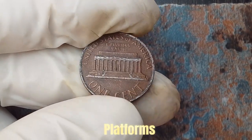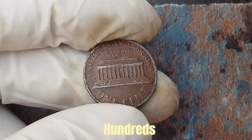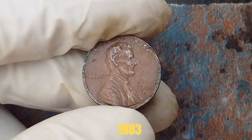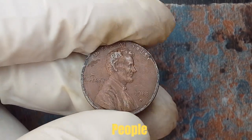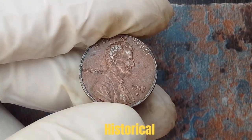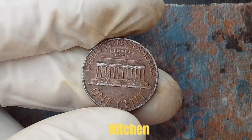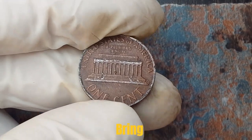Collectors on platforms like eBay, Heritage Auctions, and Great Collections have paid hundreds and even thousands of dollars for high-grade or error 1983 D pennies. The demand continues to rise as more people become aware of the rarity and historical significance. So before you dismiss that jar of change in your kitchen, it's worth checking. You might be sitting on a rare treasure that could bring you a fortune.